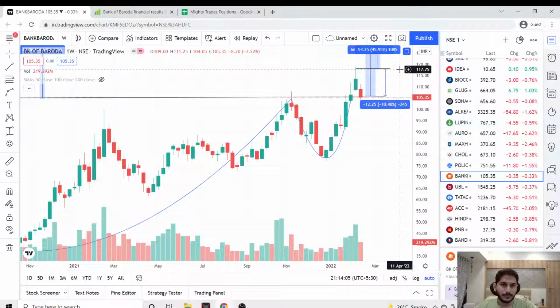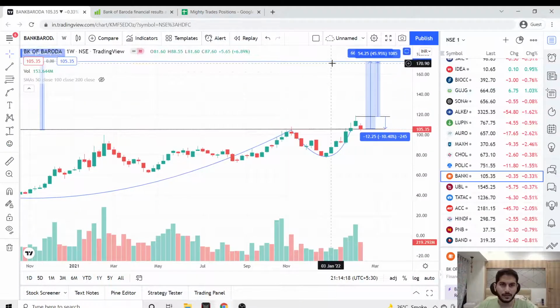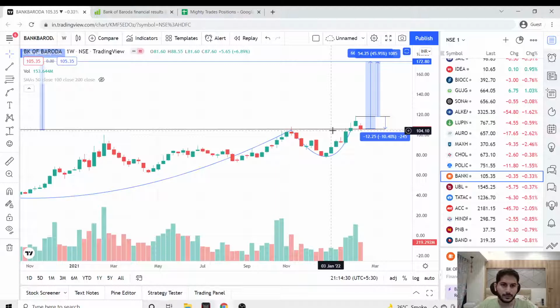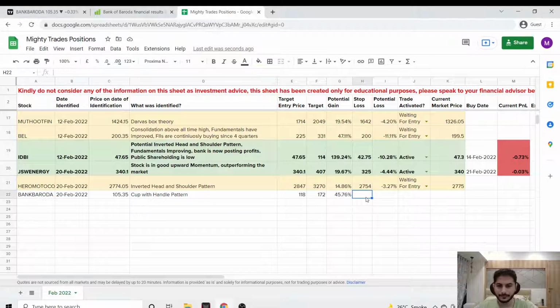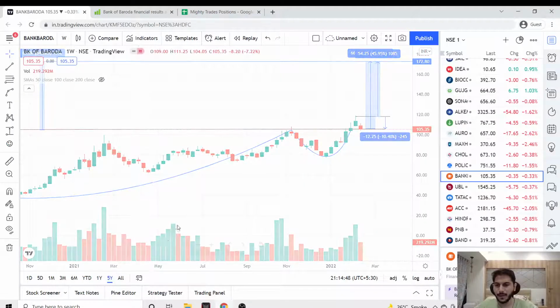So the target entry price that we have kept is this 118 rupees. Target comes to 172. So that's a potential gain of 45%. Our stop loss is coming to this zone, which is 105. Potential loss of 11%. Currently, we are waiting for entry. This is the current market price. Okay, so that's the analysis of Bank of Baroda.